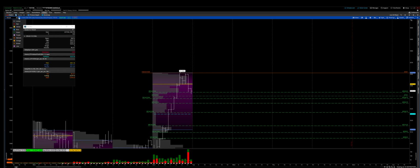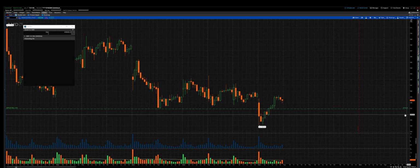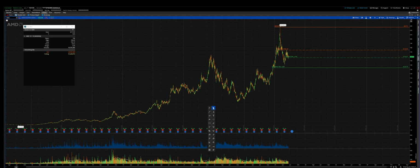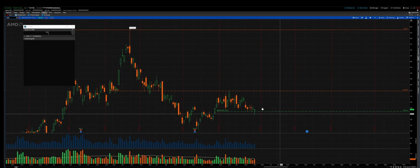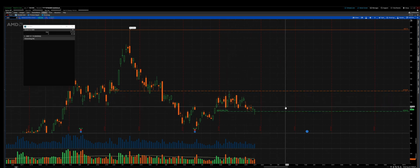And then real quick, go over AMD here. Good old AMD. Let's look at the daily. So the daily's been chopping around in between this 174.55 level and this 156.92 level for quite some time.